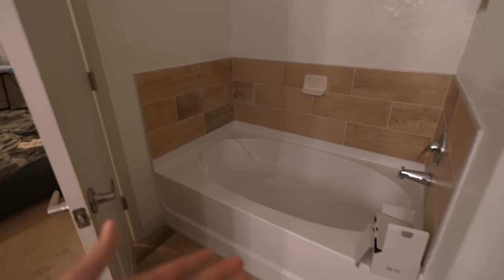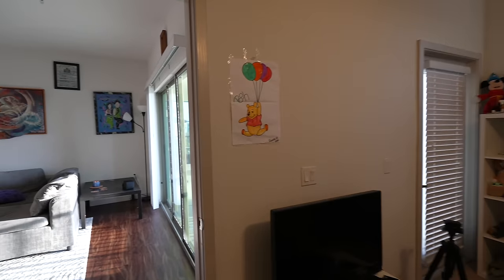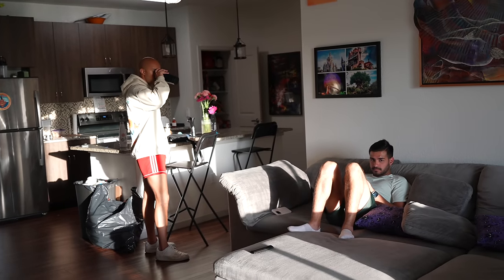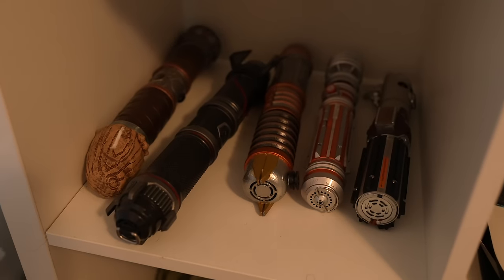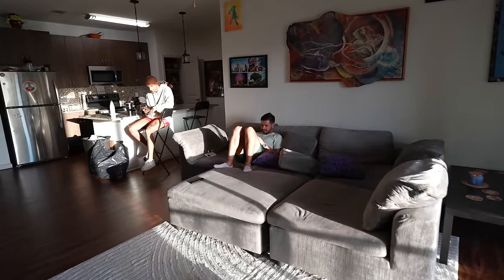Bathtub, cleaned it all up, ready to go. And that's where I exist. If I'm not in the parks or traveling around the world, I am here with these guys, just living life. Also, I have a little area for all my little Disney knickknacks I enjoy. 7 Rules of Life. Yeah, pretty dope. Also, it's not even all of them, but this is my lightsaber collection right here. But yeah, anyways. Enough dilly-dallying. It's time to go to Animal Kingdom.